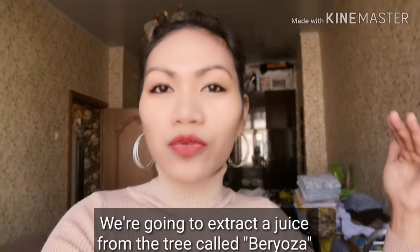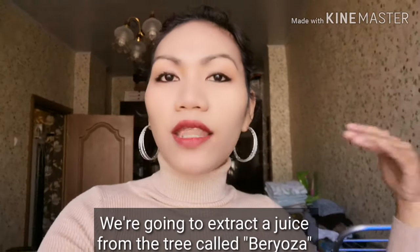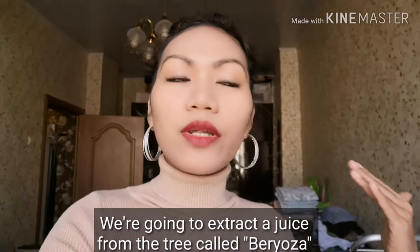Mag-i-extract po kami ng juice from the tree na tinatawag nila na berёза. But in Philippines, we don't have a tree like this. So that's why I don't know how to call it in Filipino, because we don't have a tree like this in Philippines.